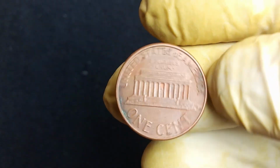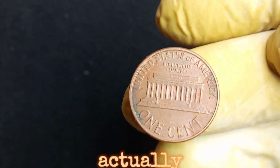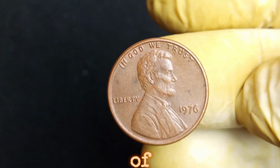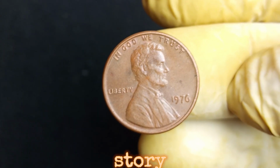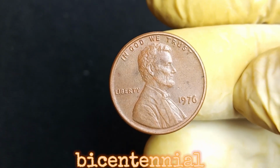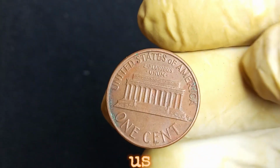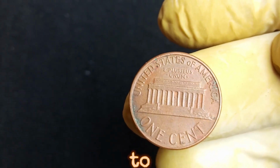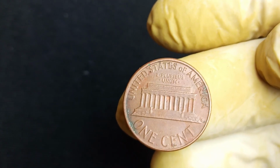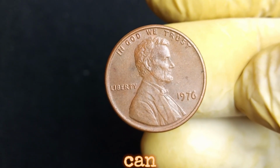Think about it. Something as small as a penny, often overlooked and tossed aside, can actually be a hidden piece of history worth life-changing money. That is the magic of coin collecting. Every coin tells a story. The 1976 Lincoln penny tells us about America during its bicentennial year, a time of national pride and celebration. It shows us the artistry of the mint and the dedication to honoring Abraham Lincoln, one of the most influential leaders in American history. And most importantly, it reveals how something so ordinary in our daily lives can hold extraordinary value.